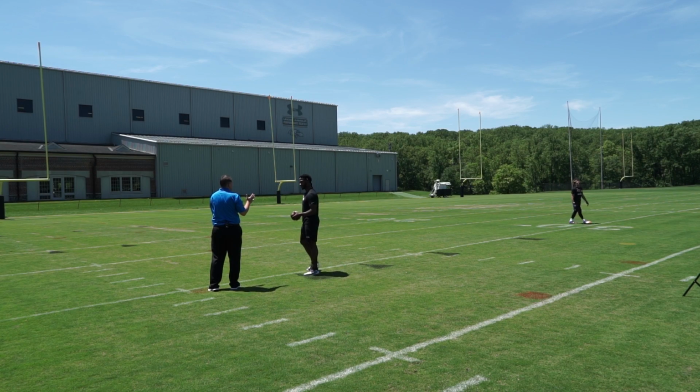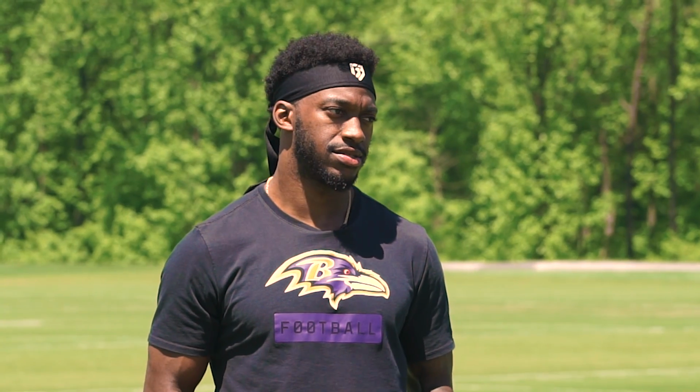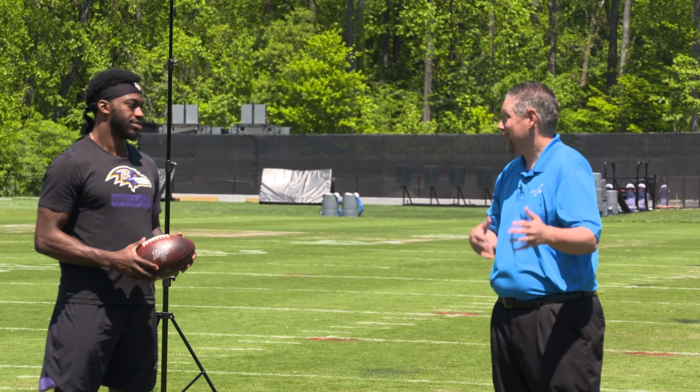Robert, there is one big difference between launching a rocket to the moon and playing football in the NFL. What's that? You don't have 300-pound guys trying to tackle a Saturn V rocket. That's very true.